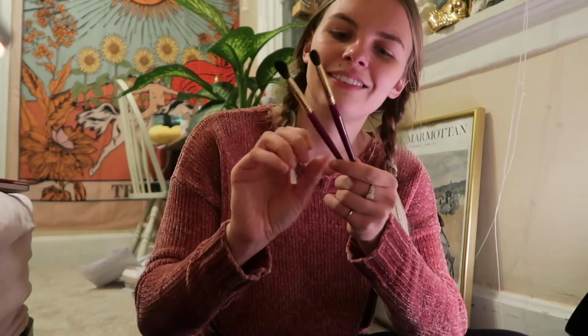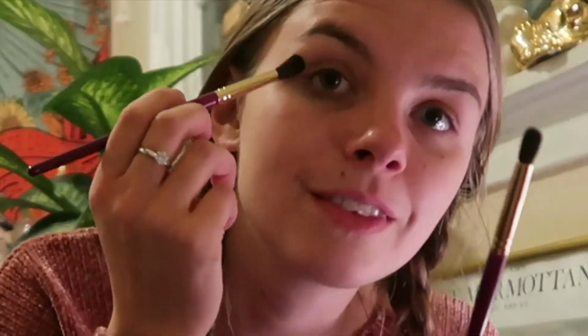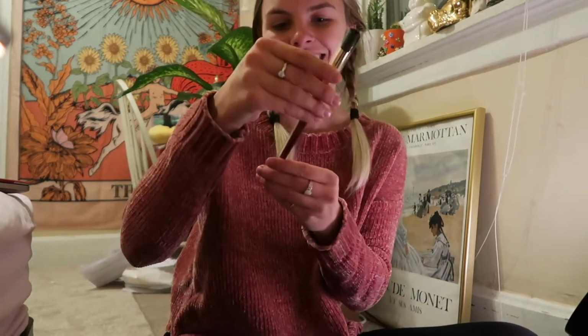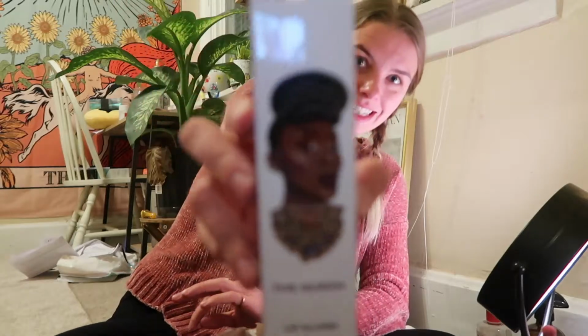Wow, these feel really nice. These are awesome. Oh, another brush, wow. Oh, the Queen lip gloss.